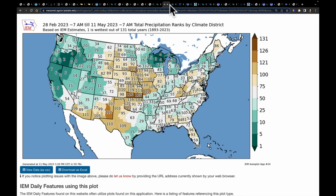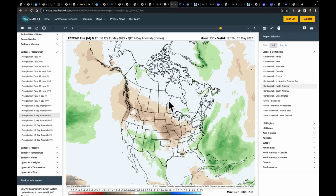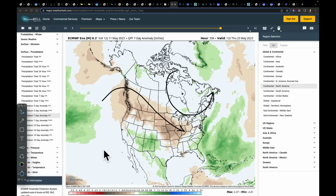All right. What about week 2? Well, during week 2, we have split flow. So the flow's coming over the top like this. There's a trough of low pressure here, and it comes underneath and kind of skirts along like that. That's what the jet stream is up to.